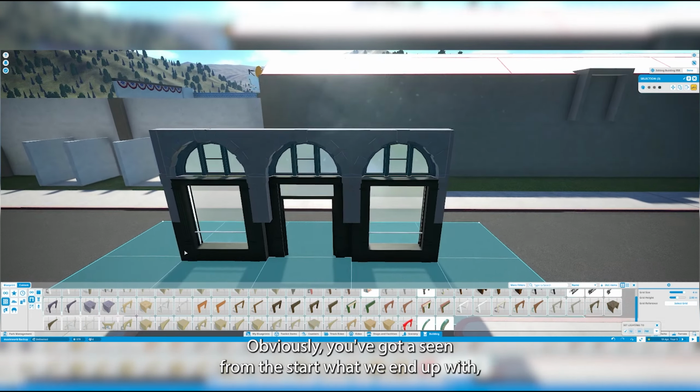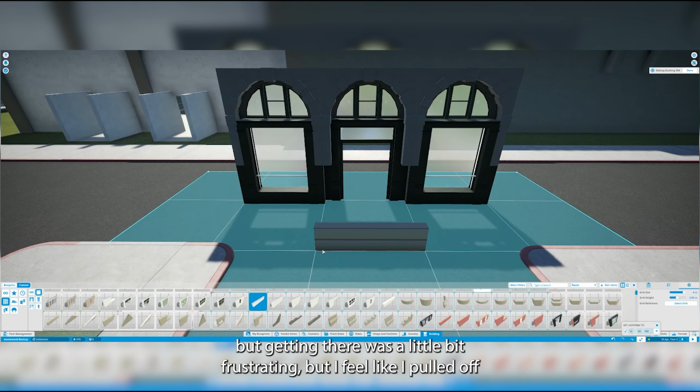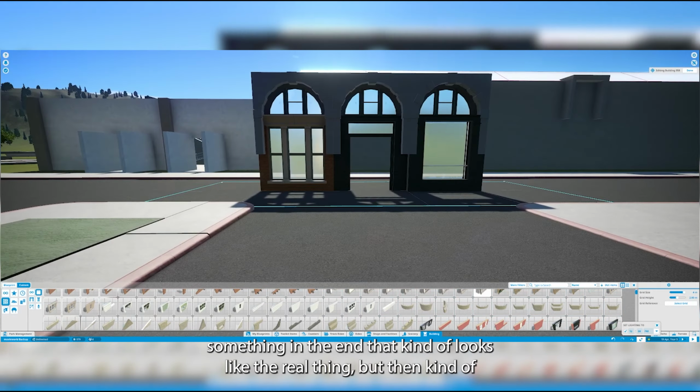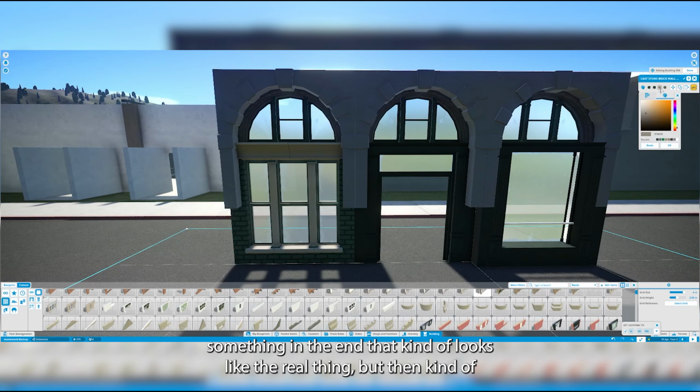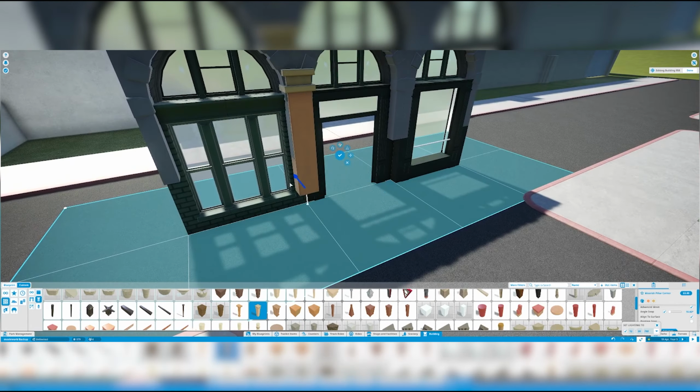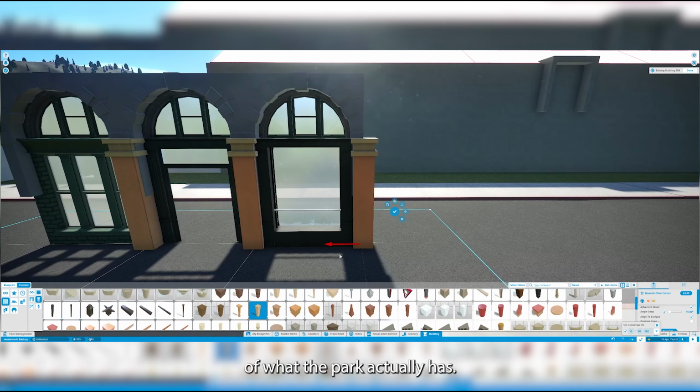Obviously you would have seen from the start what we end up with, but getting there was a little bit frustrating. But I feel like I pulled off something in the end that kind of looks like the real thing, but then kind of is our own, where it's not too crazy of what the park actually has.